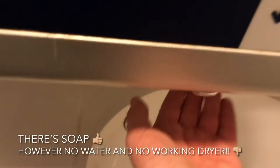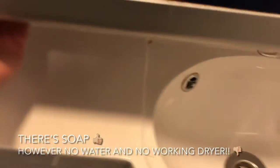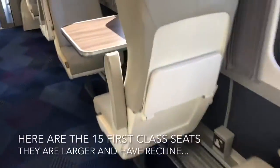Shortly be arriving at Slough. Please mind the step down from the train onto the... This is Slough.